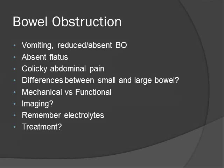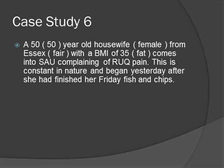Right, so case study number 6, would you mind giving me a letter and number, please? E1. E1 over there. A gentleman in the blue shirt. So, 50-year-old housewife from Essex with a BMI of 35 comes into SAU complaining of right upper quadrant pain. This is constant in nature and began yesterday after she'd finished her Friday fish and chips.